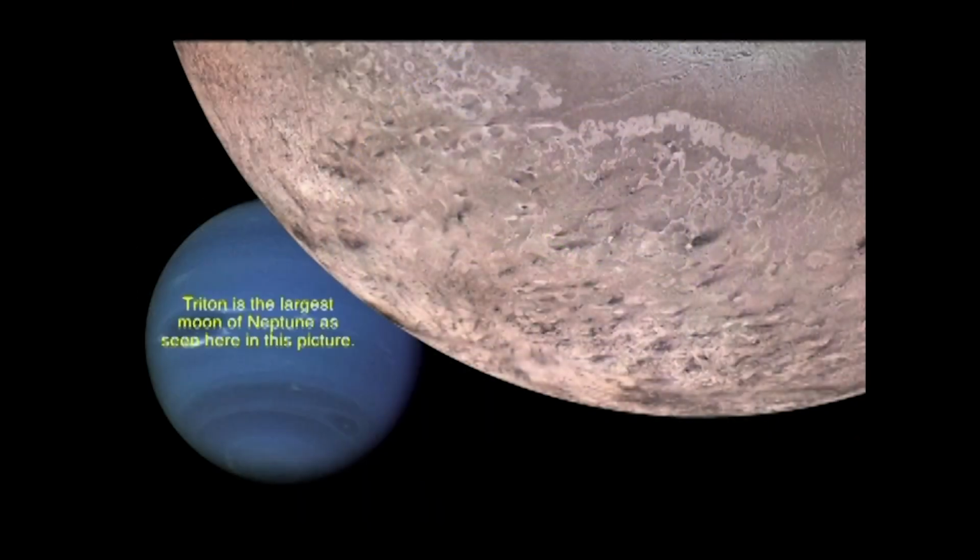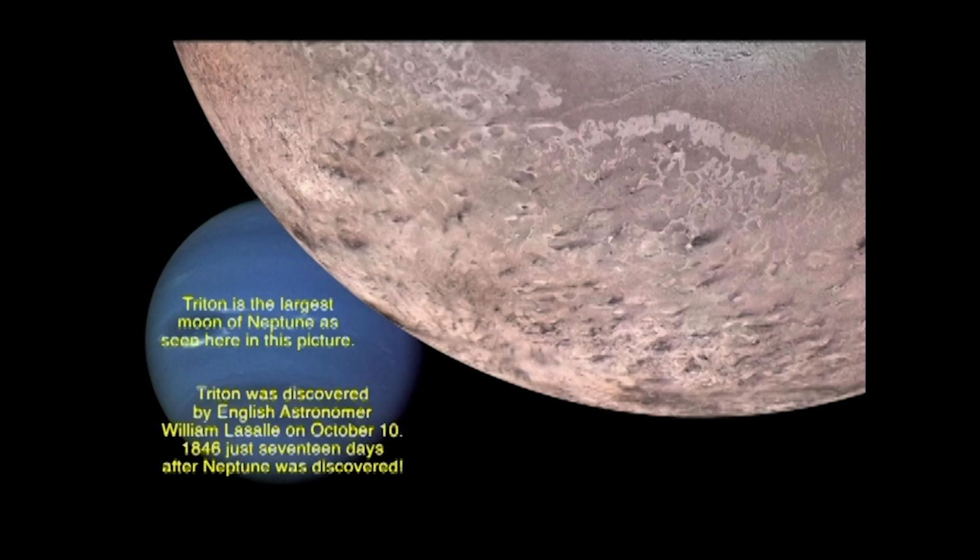Triton is the largest moon of Neptune as seen here in this picture. Triton was discovered by English astronomer William Lassell on October 10, 1846, just 17 days after Neptune was discovered. Titan is made up of frozen nitrogen, and water ice crust, icy mantle, and a core rock and mantle.